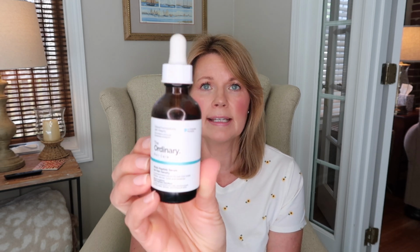Now this is The Ordinary multi-peptide serum for hair density. And I feel bad because I really can't give any kind of review on this because I use it so sporadically. I don't know why hair serums are so hard for me to get into a habit of using regularly every night. This is, I think, supposed to help with hair growth, and like I said, I was so sporadic using it that I don't know if it works or not.